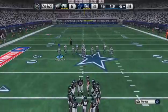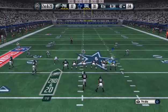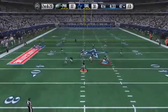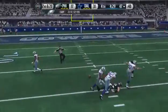And now they'll try over again on second down. The Cowboys will come out in the dime. He'll take the snap from the gun. Launching it deep. Could have been intercepted.